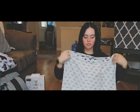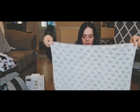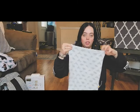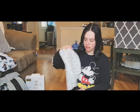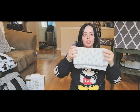They're relatively inexpensive. I think for as much fabric as you get, it's a really good value, because it is stretchy. There is a lot of it. And I mean, it's so versatile.